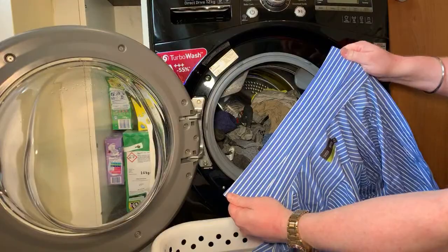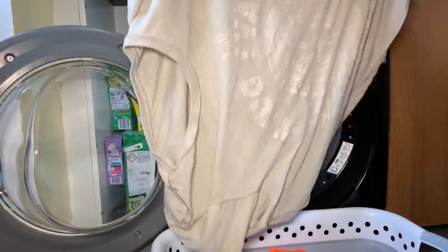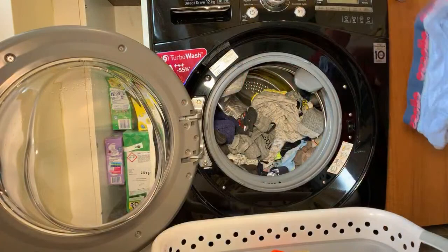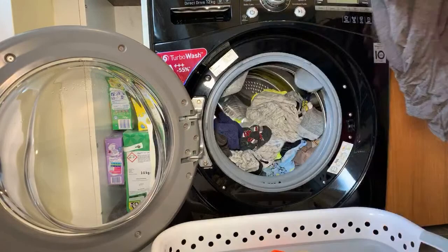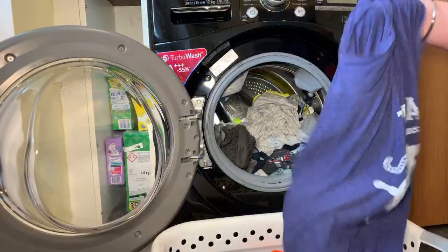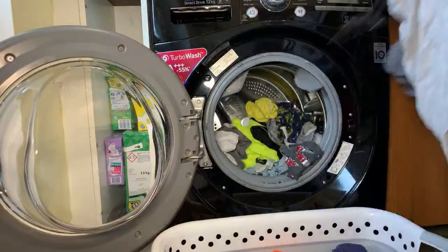Yep. Collars are fine. Yep. Socks and pants, yeah, they look all fine. They're going straight into the dryer. I'm chucking them in the dryer as I go along. Yep. Yeah, everything's come out really well. I really like that smell. I'm not gonna use it in tomorrow's video, but I will use it.